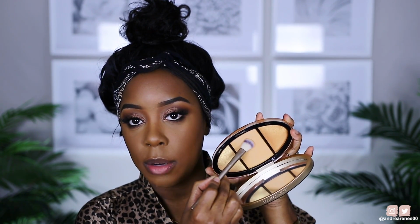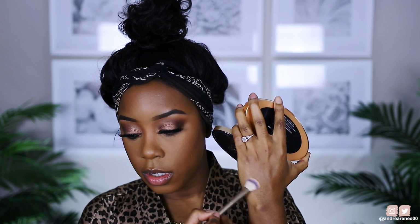I'm doing the middle shade, by the way. Just seeing how it looks on my hand. Right there. So yeah, I think this will be a good, like, I don't know. I wouldn't even know how to use this. So I'm not going to mess with it because it does kind of give me a glow and I don't want to have any of that right there.